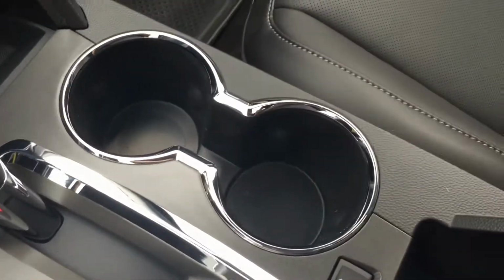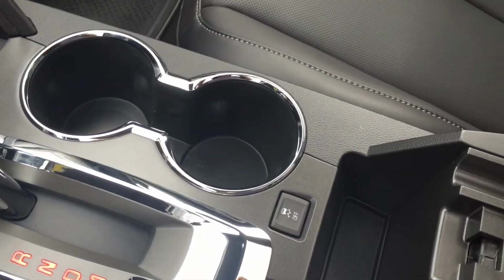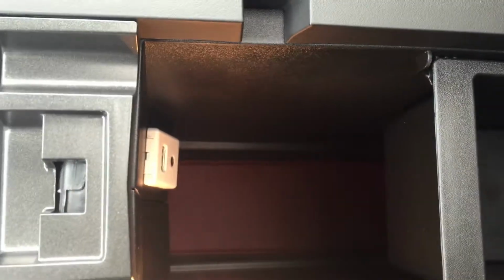And working over here, we see some cup holders, traction control, and the armrest flips up to reveal even more storage space, and auxiliary and USB ports as well. And there is a look at the armrest when it is flipped down.